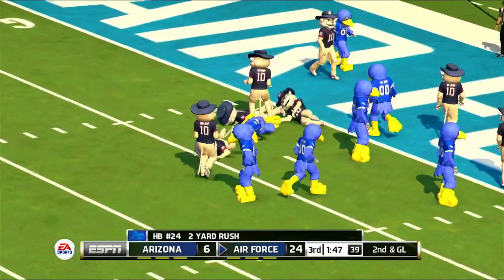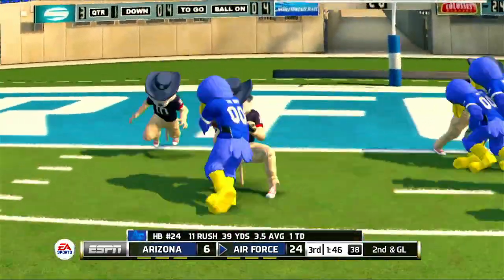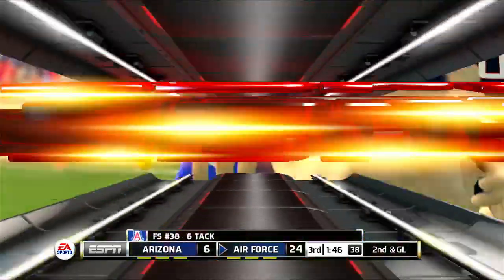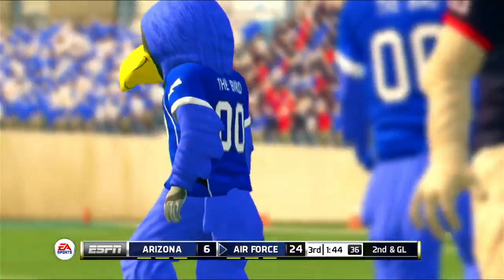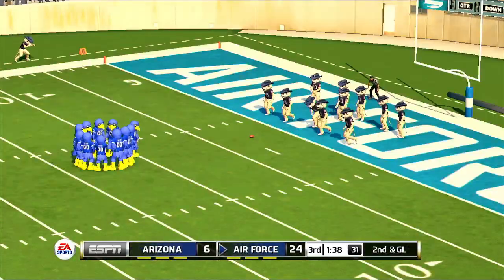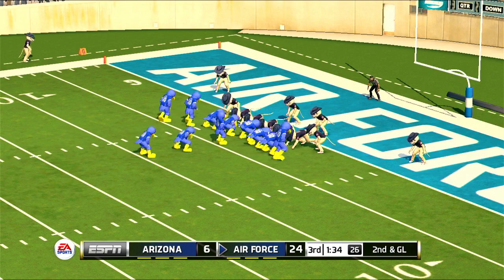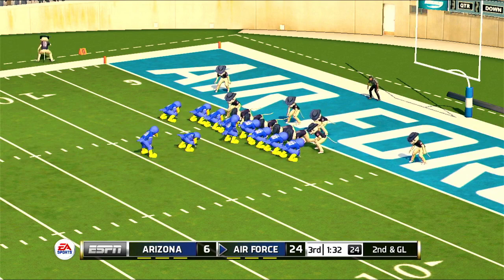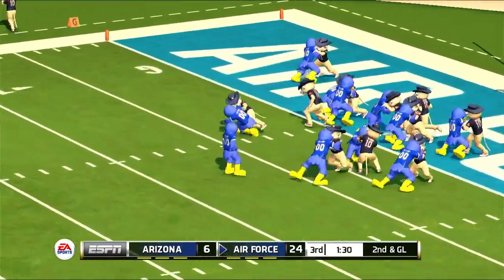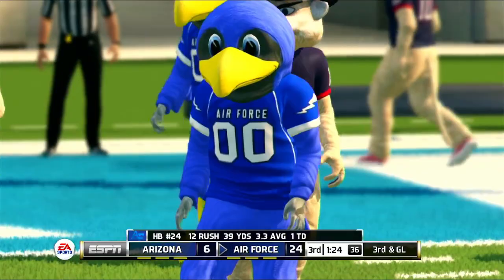He's taken down right around the 2-yard line. Gain of two on the play. That brings up second and goal. And this is the eighth play of the drive. They're crowding the line. Ready! He tackles him for a loss. That is a loss of 1 yard. That makes it third and goal.